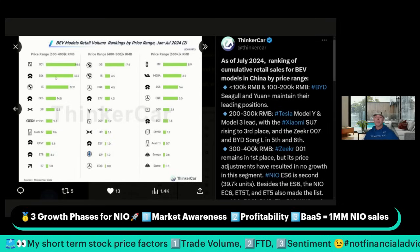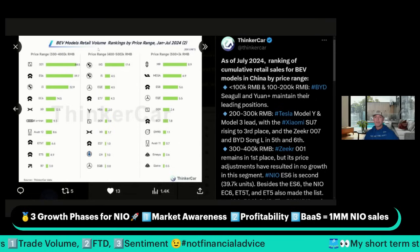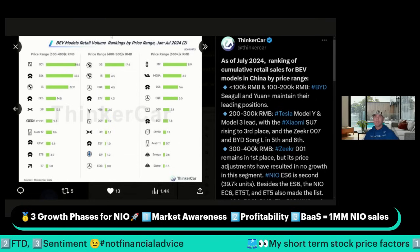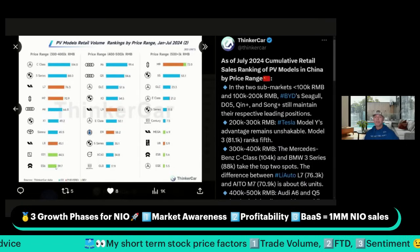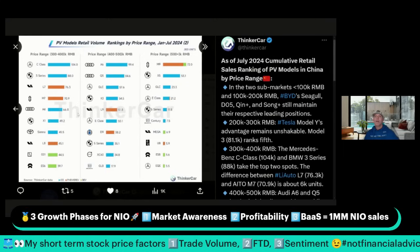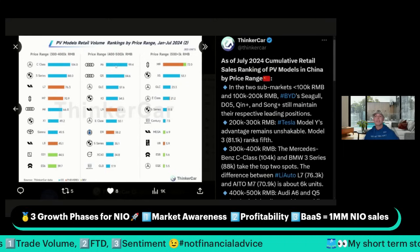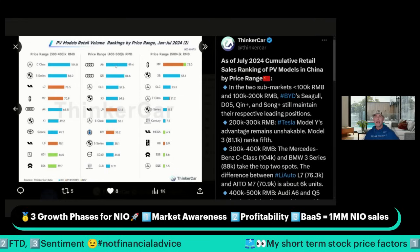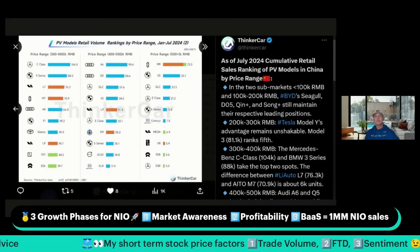The ES6, for example, for NIO, with almost 40,000 according to these numbers, is at the number 2 spot for BEVs. But then if we move back over here, they were number 10 overall. There are a lot of ICE sales, represented by the blue, still going to companies like Mercedes, BMW, and Audi. Now in China, eventually these will all be NEV, new energy vehicle sales.